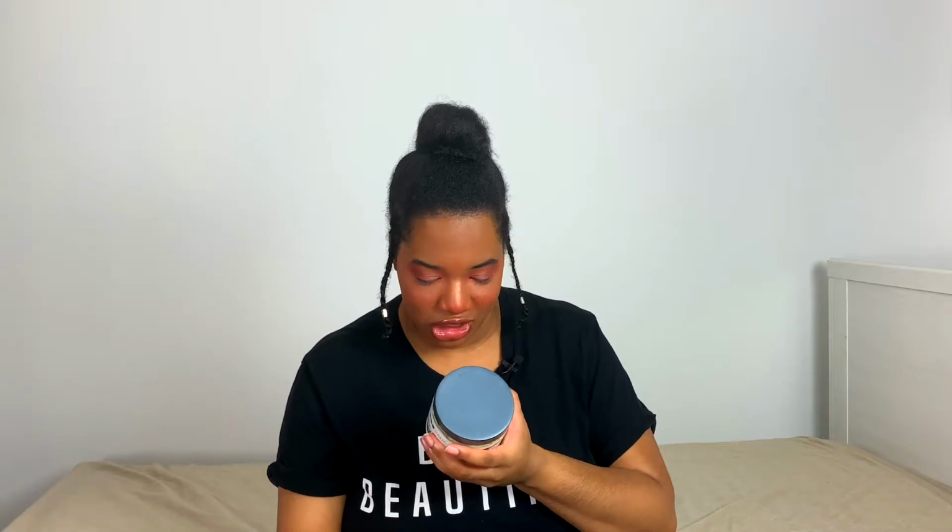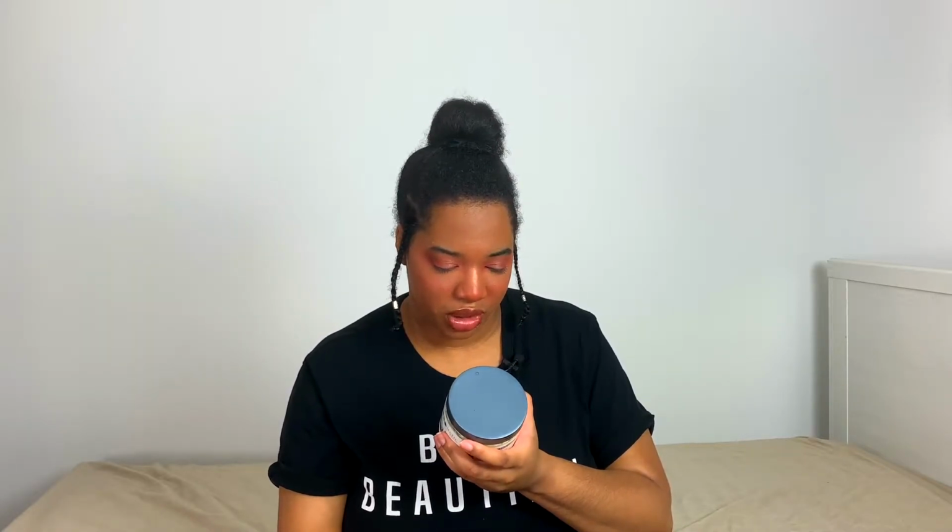Okay, let's look at the ingredients. I'm Mrs. Ingredients girl nowadays. So ingredients: water, some alcohols, shea butter, some other stuff I don't recognize, coconut oil, jojoba seed oil, avocado oil, I don't know what the hell that is, vitamin E, glycerin, aloe vera, fragrance, and some other stuff.